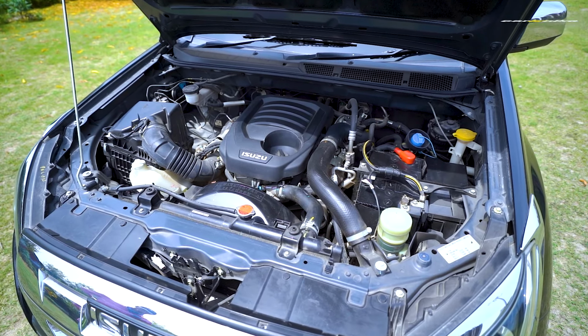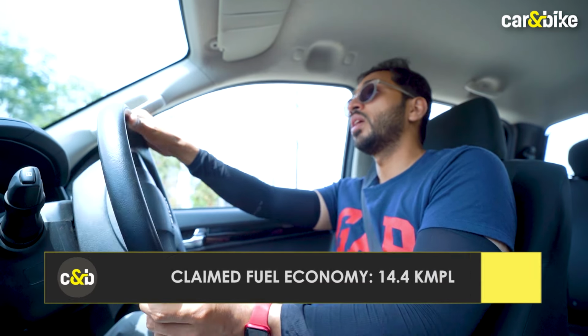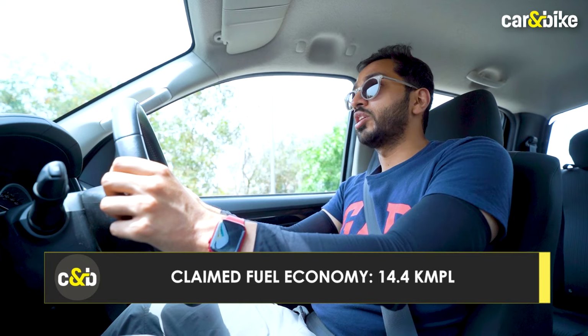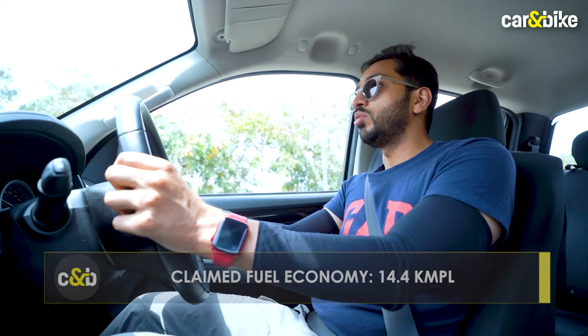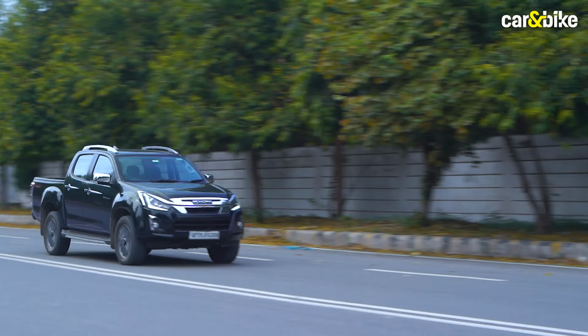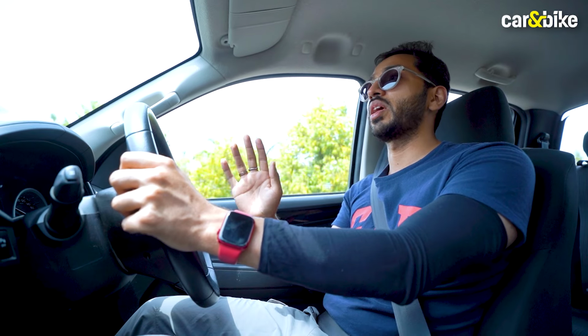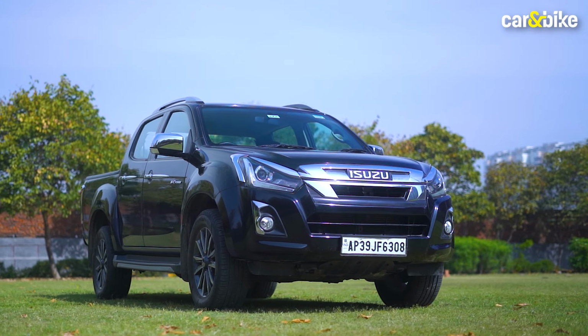Now the 1.9 liter engine in this car might seem a little small for something that's so big, but it helps when it comes to fuel efficiency. And if you're driving it under lower load conditions, like on a highway when you're cruising, you can expect good numbers. I've driven it in a mix of city and highways, and the average fuel economy that the Odo is showing right now is around 13.8 kilometers per liter. But that's also dependent on the way you drive. I drive with a light foot, but even then you can expect around 10 to 11 kilometers per liter of fuel efficiency from this engine, which is quite nice for something that's so big.